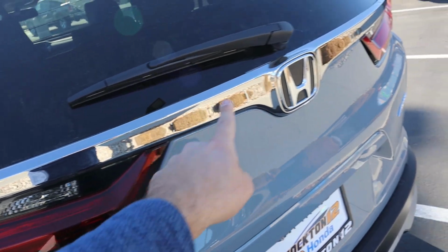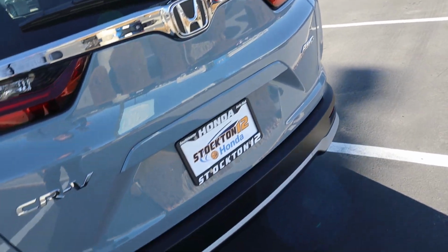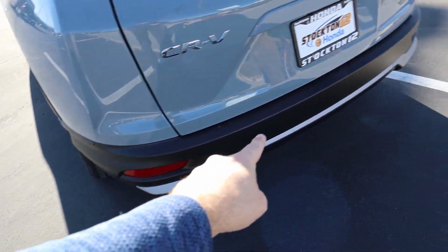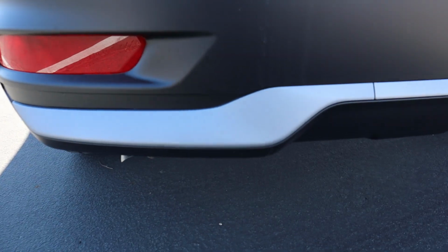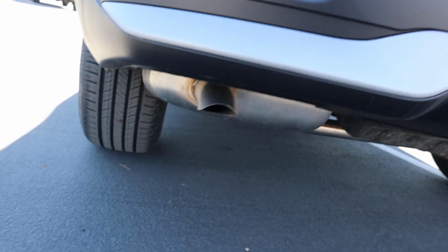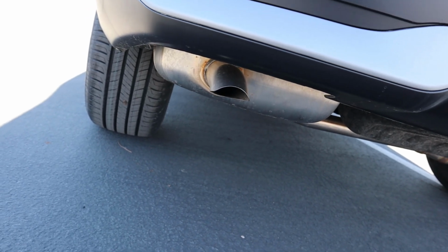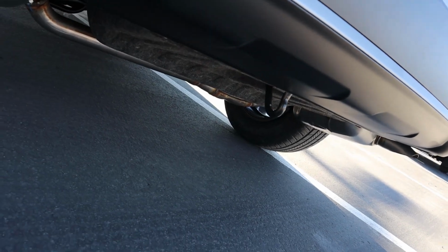And then notice we've got the chrome trim here that holds the Honda logo, and then you've got your regular badges here on the back. And then you guys notice that the bumper down here again continues that theme of the cladding, and then we've got the metallic trim that's kind of integrated into that just to break everything up a little bit. And then we do have the exhaust tip just poking out there on the bottom portion, and then we actually have a recovery hook right there, which is pretty interesting to see.